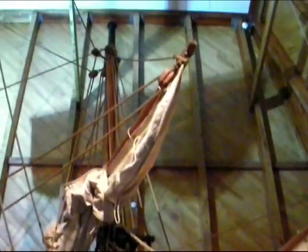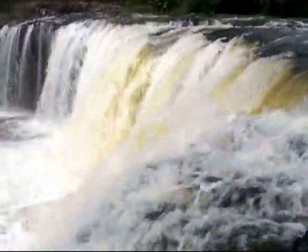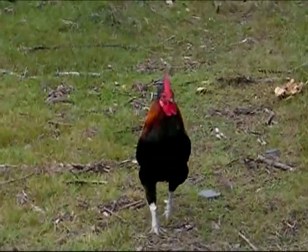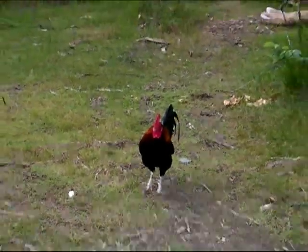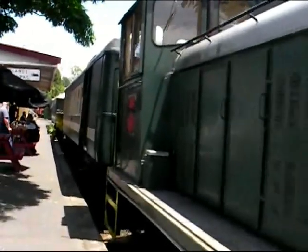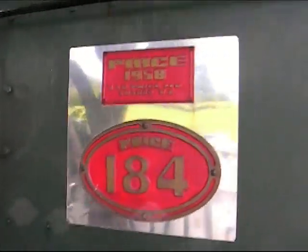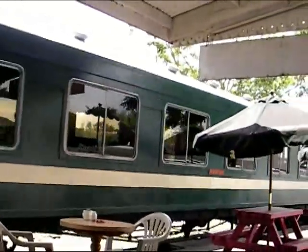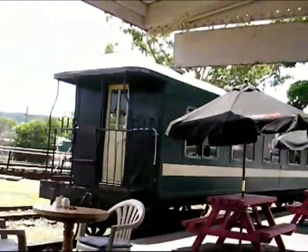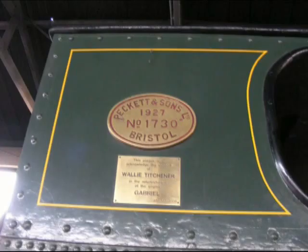We head off towards Kawakawa before visiting some local waterfalls, and then being seen off by an angry cockerel. I just can't resist an old railway train, even if it is diesel. Sadly, the old Puffing Billy steam engine wasn't running today.